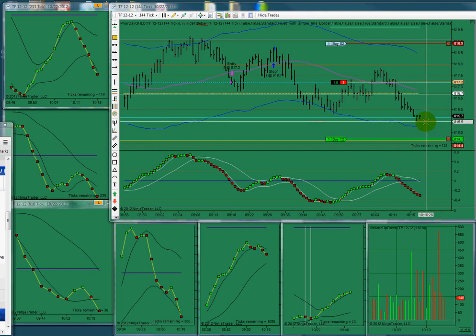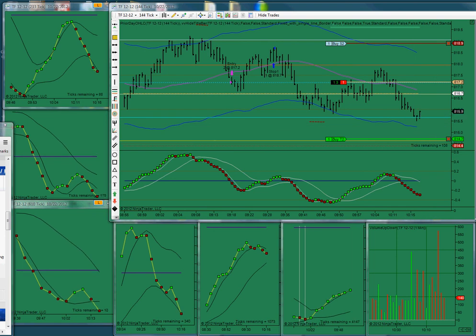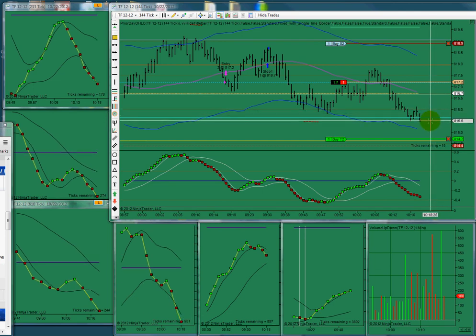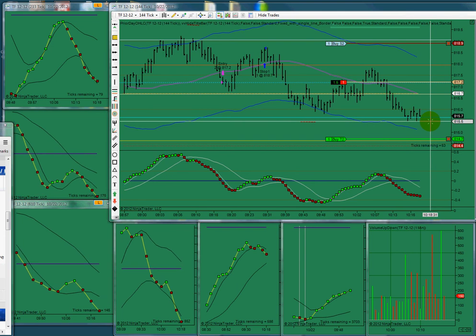And we tapped this support line. Okay, that could have been a little head fake, or this could be a retracement. It's just, you know, difficult to say. But our indies are saying stay in, so let's try to go with that.